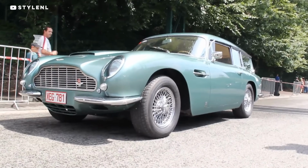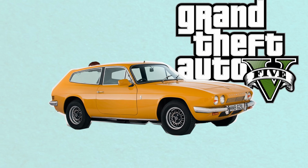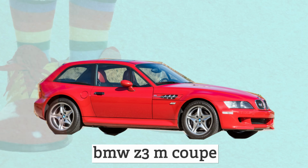Companies offered these kind of 2-door elongated sport coupes like the 65 Aston Martin DB5 shooting brake. Other companies offered the same body style but didn't call it a shooting brake, like the Reliant Scimitar GTE, which sounds like a car from GTA. This style of car kind of disappeared for a while, but made a comeback in the 2000s. One of the coolest and weirdest looking of the bunch was nicknamed the Clown Shoe. It was the BMW Z3 M Coupe. And you can see why.